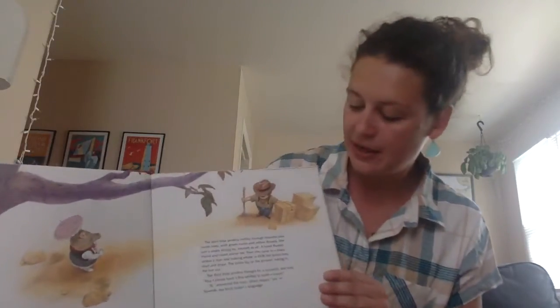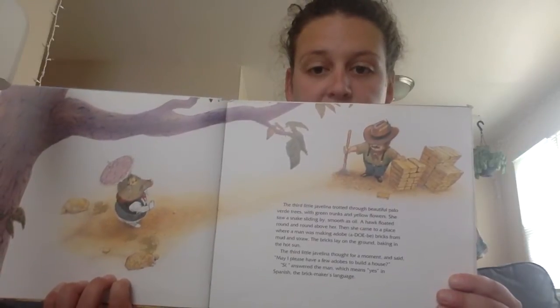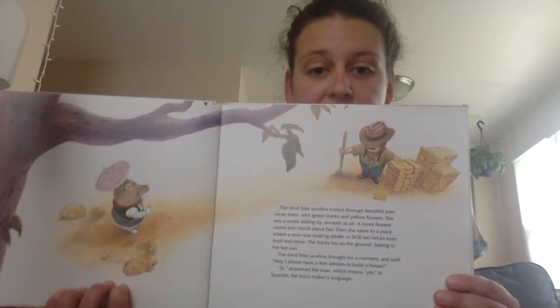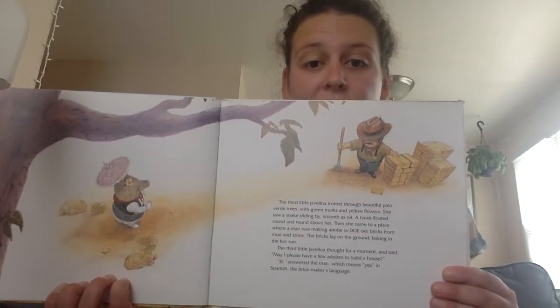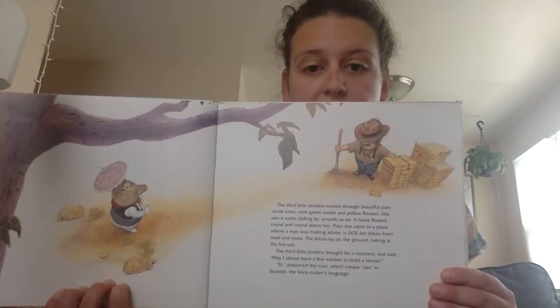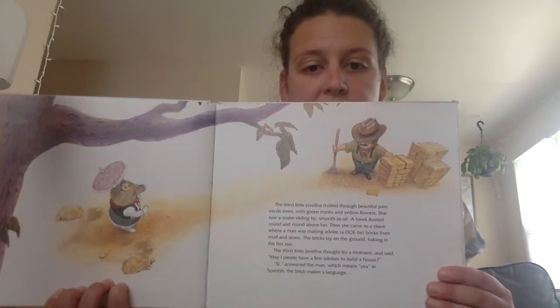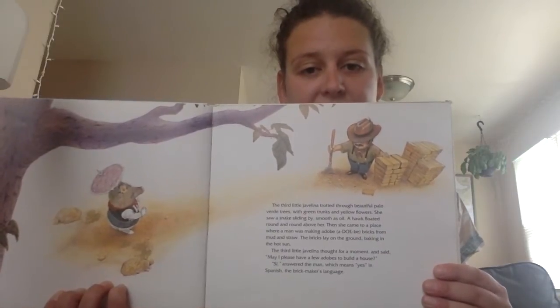The third javelina trotted through the beautiful Palo Verde trees with green trunks and yellow flowers. She saw a snake sliding by, smooth as oil. A hawk floated round and round above her. Then she came to a place where a man was making adobe bricks from mud and straw. The bricks lay on the ground baking in the sun.